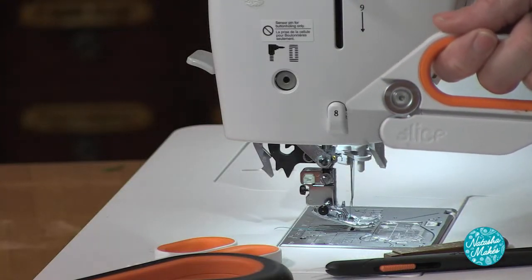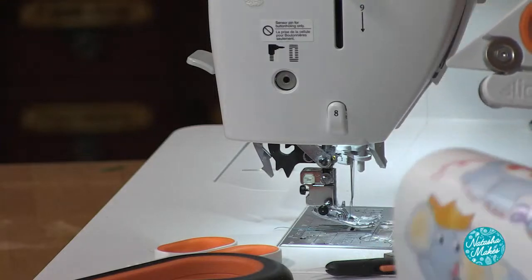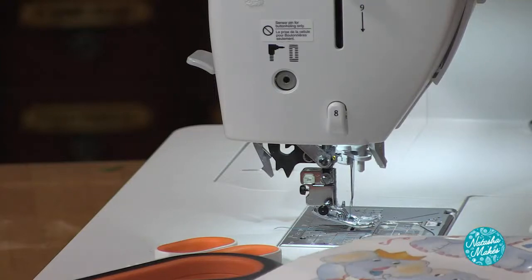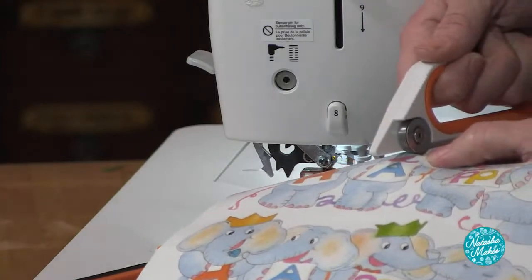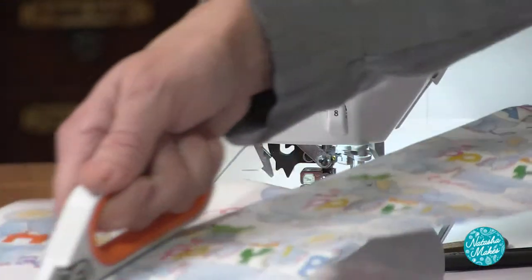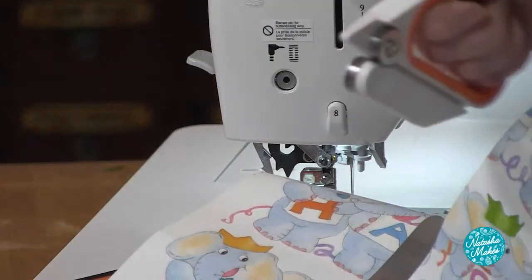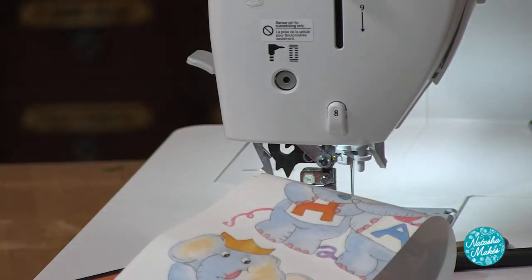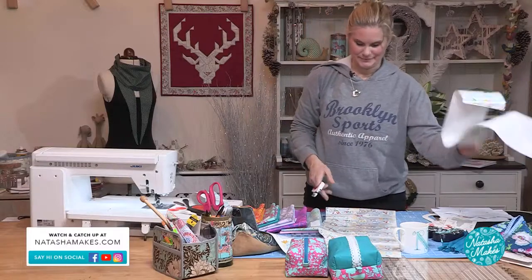Freddie was using this. So again, this could be a pattern, but it just goes in there, and then off you go. Whoop. Yeah, we like this a lot. I've had a lot of fun with this.